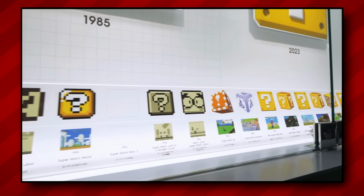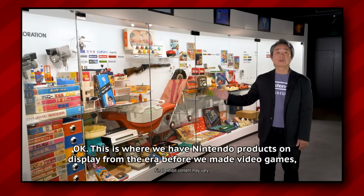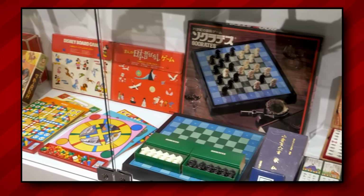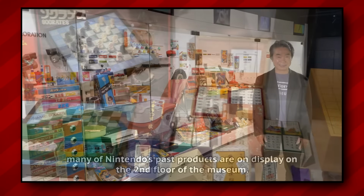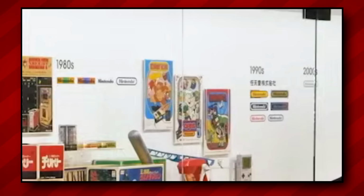And finally, the last part of the second floor that we get to see is this amazing display of classic Nintendo products throughout the years before they broke into the home console market. This whole shot is full of fascinating gadgets and board games. Honestly, this section could warrant a video on its own, but what really caught my eye were the retro Nintendo logos depicted on the back wall. There's a section for what I assume is the early to mid 1900s, the 80s, the 90s, and beyond.